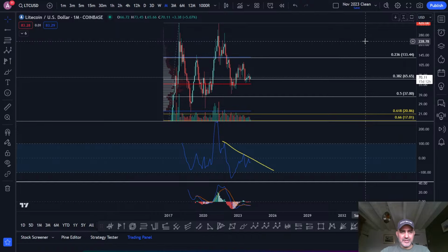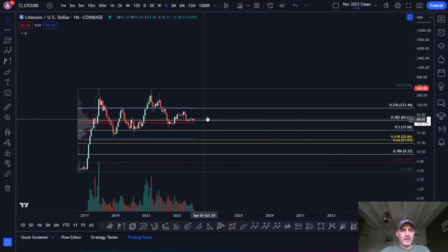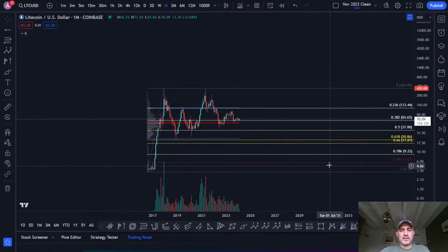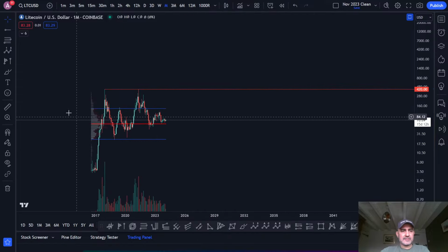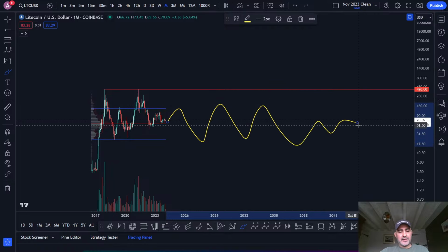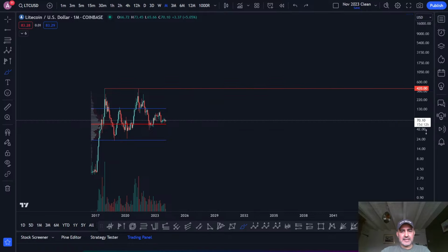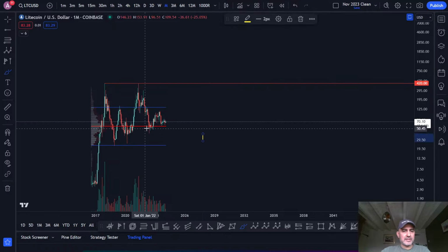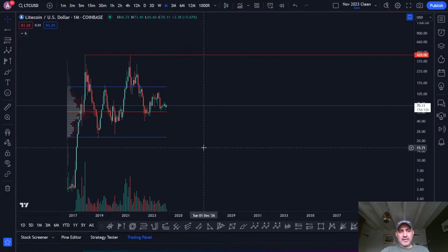And I think it's probably just going to continue ranging potentially forever. Not all coins are going to go to the moon. And this could potentially just keep on doing this forever. And actually, the longer it does this, the higher the chance that it will probably go down. You have to remember that as well.